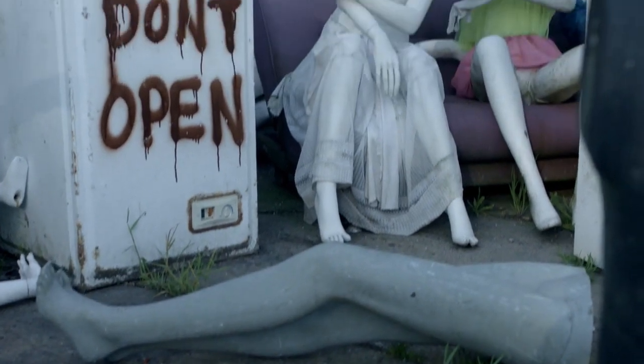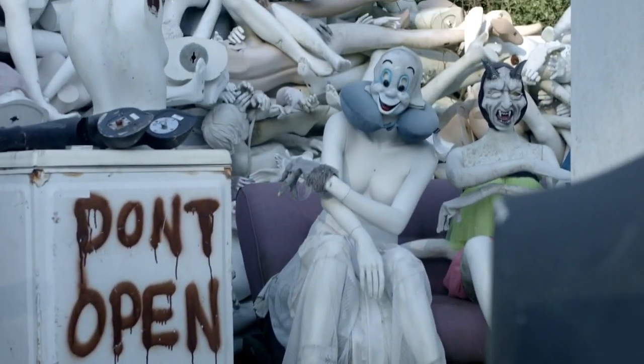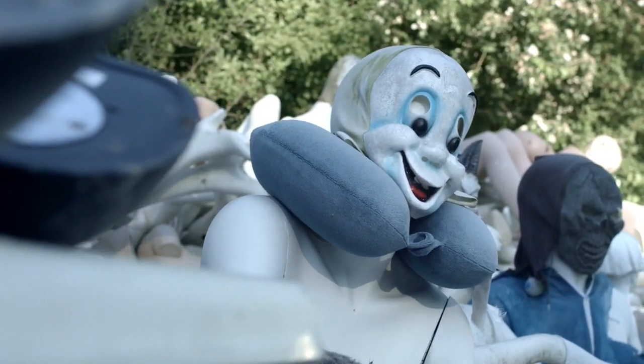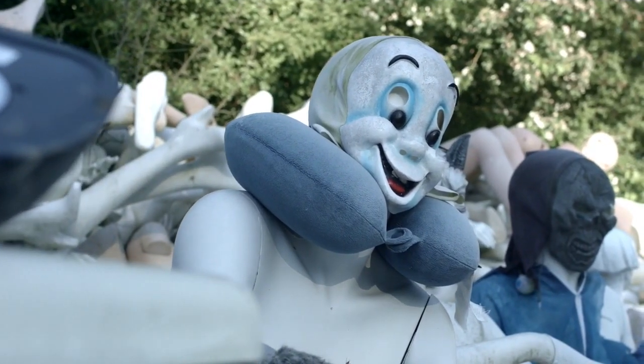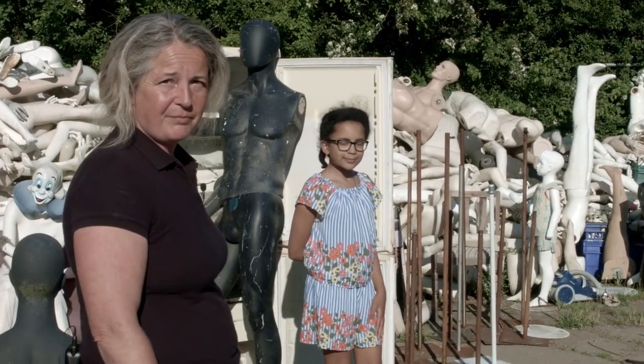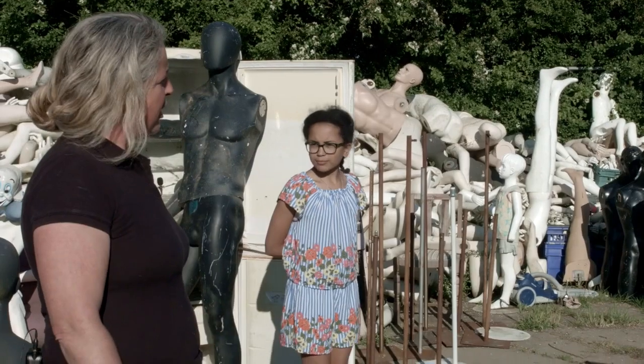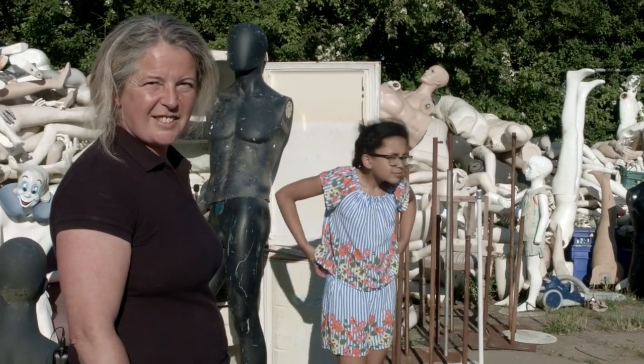All of these came out of a shop that was being refitted, and they were buying new mannequins, and all of these came in. They were actually destined for landfill, but somebody offered me 100, and I said, yeah, that's great, send them. But then around about 20,000 turned up.